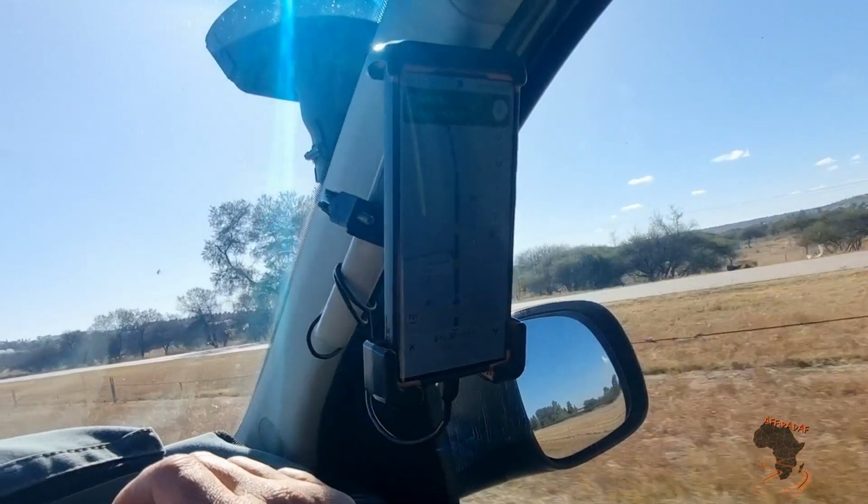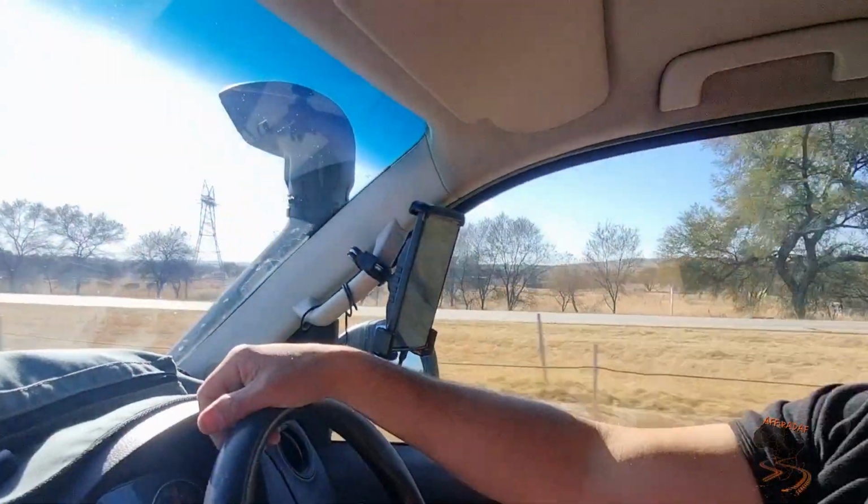We're hitting the road now. First stop tonight is Moriti Bush Camp. It's just in front of the border post, about 350 kilometers up to there. And then we're sleeping over there, close to the Limpopo River, actually on top of the Limpopo River. Then the next morning, early, we're hitting the road again.